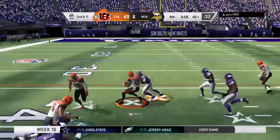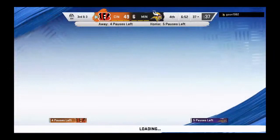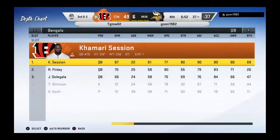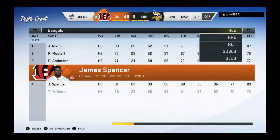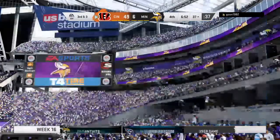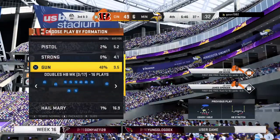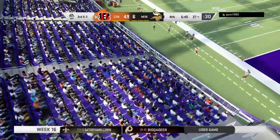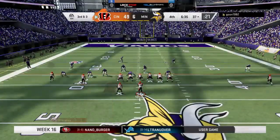On 2nd down, here's Mixon. That was the 8th play of the drive, so a somewhat fitting pick. Pickup of 8 yards. A gain of 8 yards. And third down. And the Bengals on third down. They've been excellent, 6 for 7. Here it's 3rd and 3.